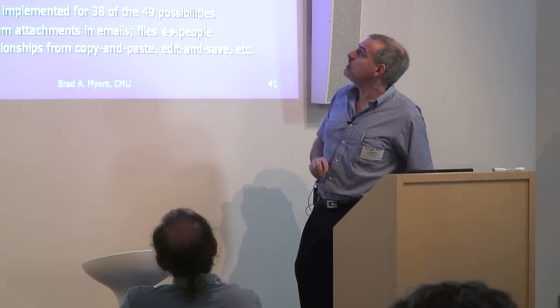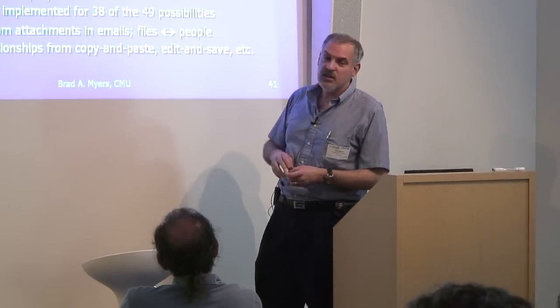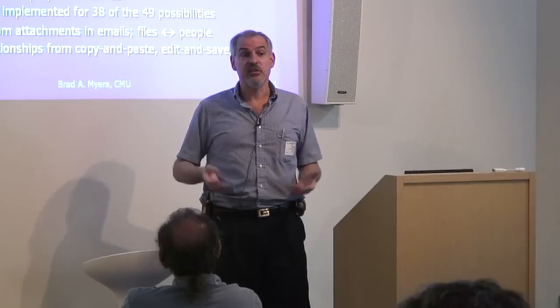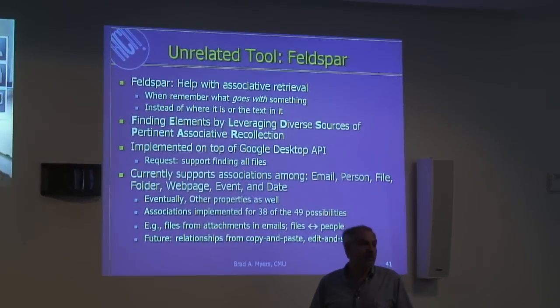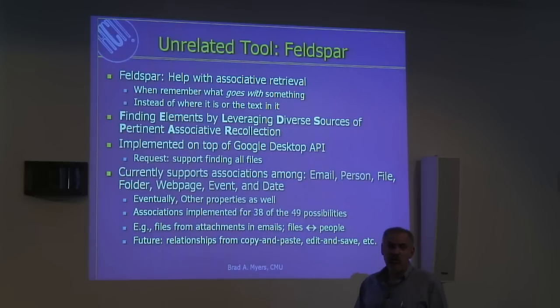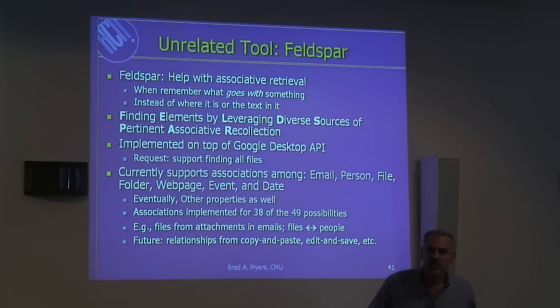So I have this unrelated tool that I don't have time to talk about, which is really fun. It doesn't have anything to do with the natural programming project. It's just a search tool that searches by association. So the idea is that sometimes you remember words, and then it's really good to use Google. And sometimes you remember where you put it, and then you can just browse to it. But what happens when you remember, oh, it's the guy that I met at this conference, and he gave me a card, and on the card I wrote this name, and now I want to go find the name, or something like that. So sometimes you remember things by what they go with.